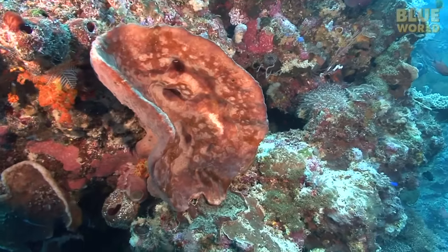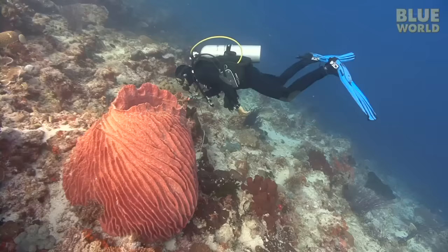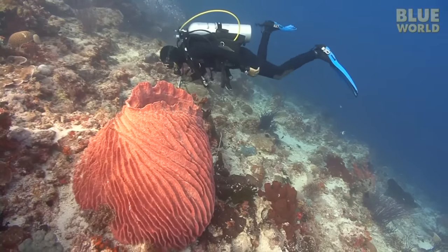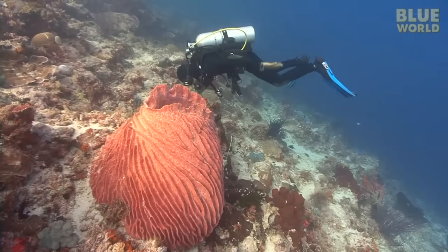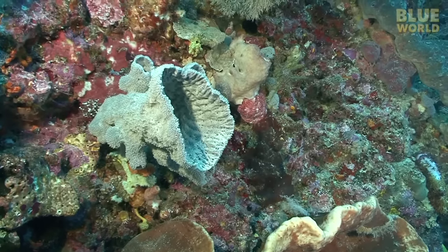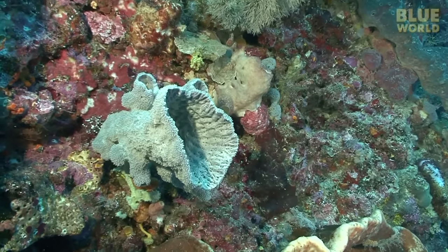One of the most common sponges on coral reefs is the barrel sponge. Barrel sponges grow to epic proportions, getting larger than a person. Although sponges can't walk or swim, they can feed. They do it by filtering tiny plankton from the water.